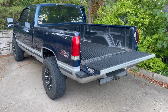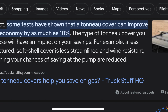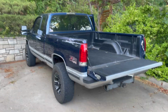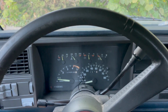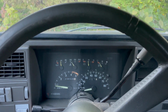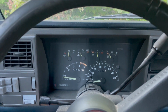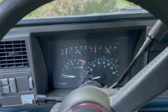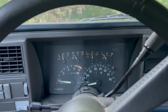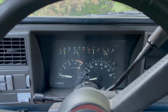Online it says that it can help increase your MPG up to 10%, and we will be putting up the tailgate for this test just to make it fair. All right, with that being said, we're gonna go to the gas station, get a full tank in, and yeah, we're at 236,000 miles. So a lot of miles on this truck, and it's not very fuel efficient, but I still think this test can show a difference in MPG.